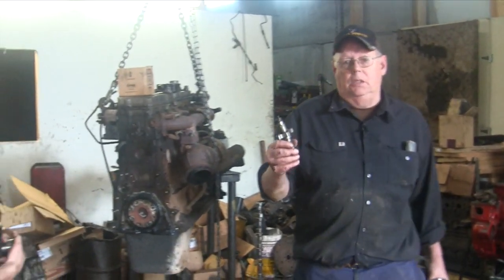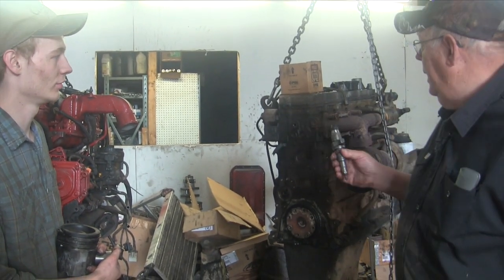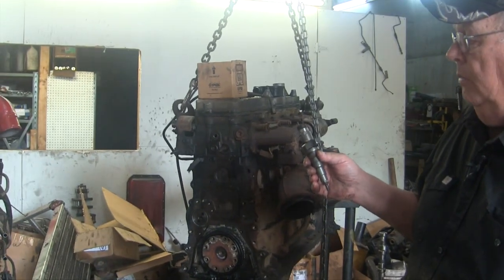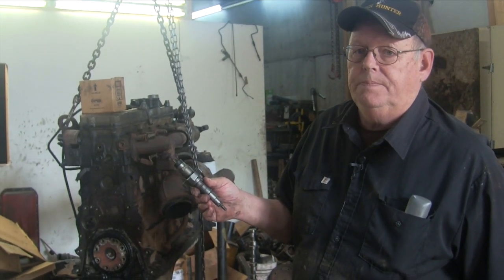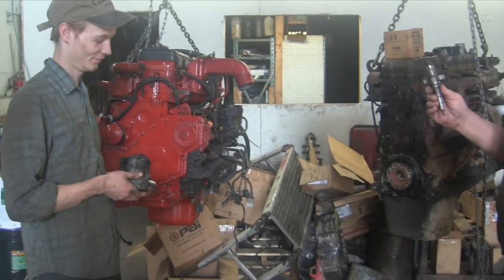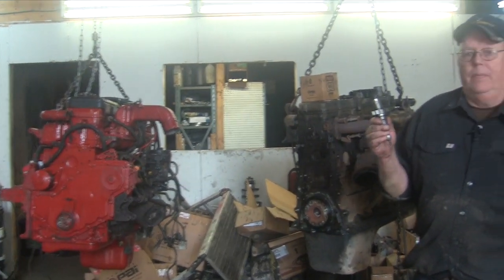To replace an injector, we're talking Canadian terms, approximately $1,000 will replace an injector. To rebuild an engine and get an engine replaced, you're looking at anywhere from, let's say, $14,000 to $20,000. That's a big difference. So you see that white smoke? That white smoke, we shut it down.